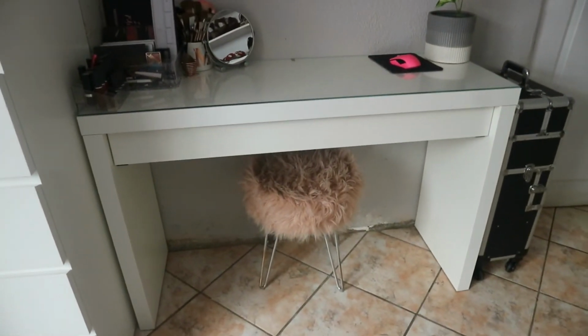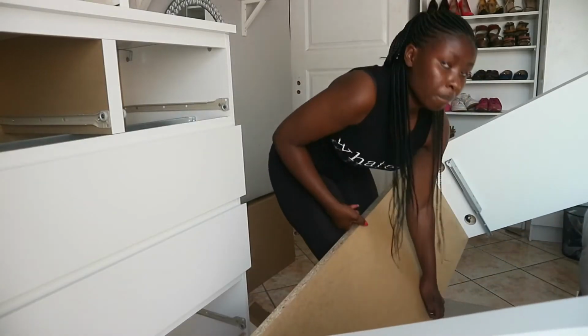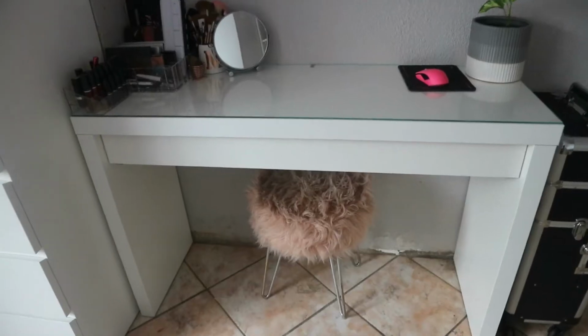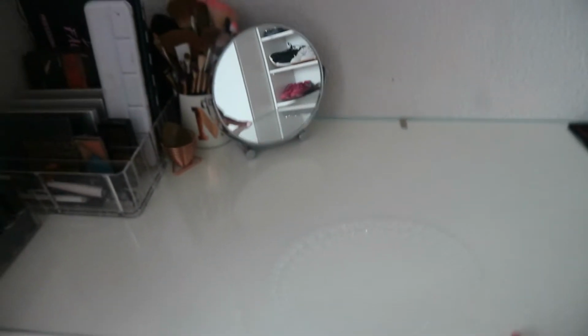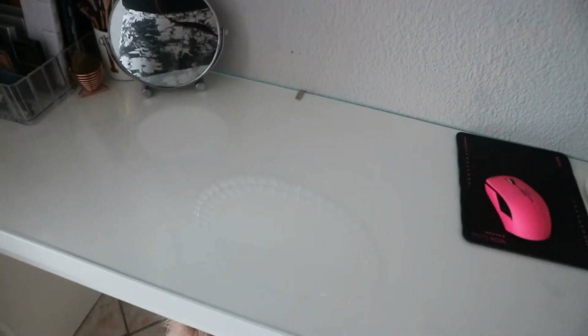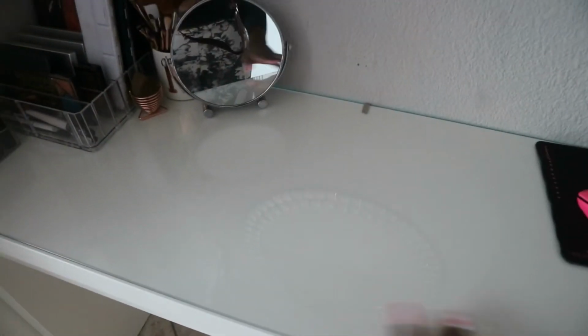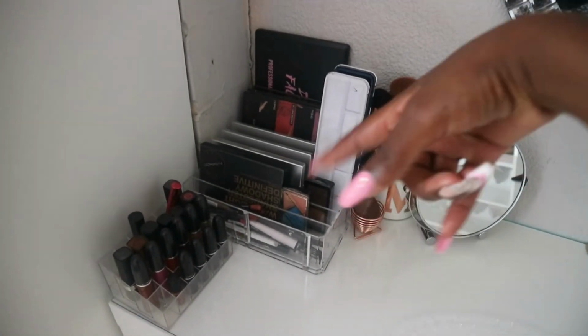And next, this is also my favorite. So I've been wanting this table for a long time. This wasn't bad. The assembling was really not bad. I did it very quickly. And yeah, so what I like about it, it has this glass on top here. So you know, for me especially, I'm a dark skinned person, so my foundation would probably stain the white on this table. And over here I have my makeup.